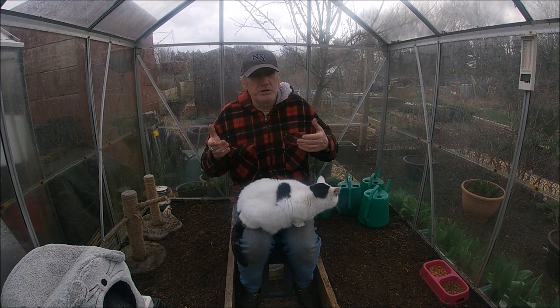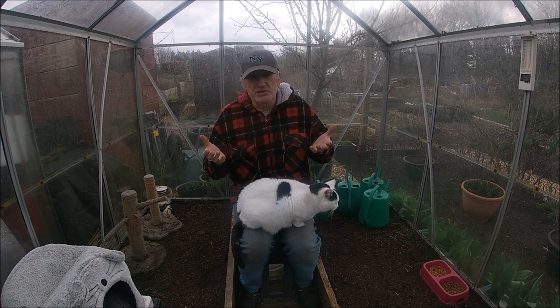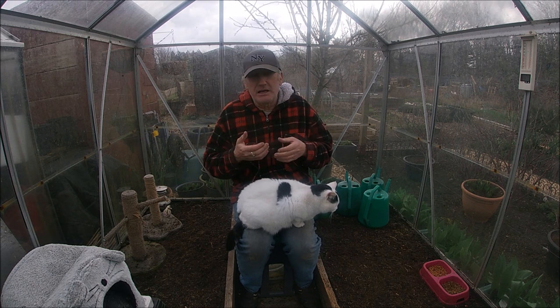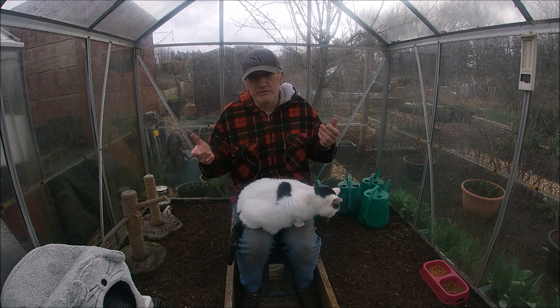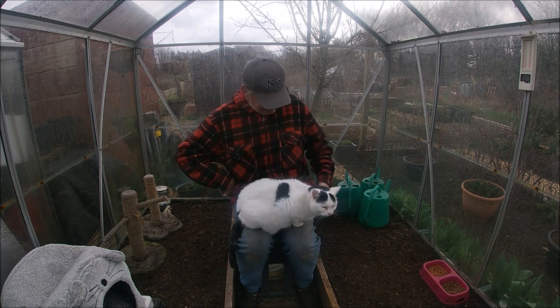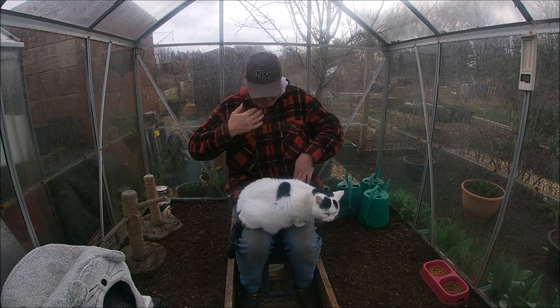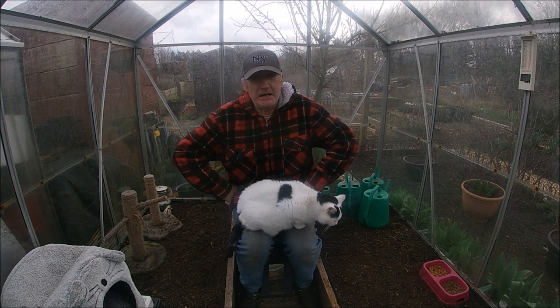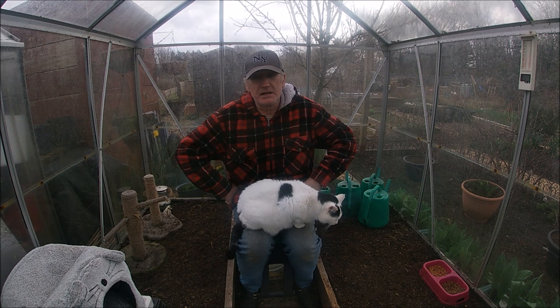But I thought we'll start off with doing some peas in gutters. We're doing Early Onward this year. We usually use Kelvedon Wonder, but we'll probably do them later on in another seed sowing. Right now we're doing the Early Onward, and my keys are covered in muck. The Early Onward we're doing the same as the Kelvedon Wonder.